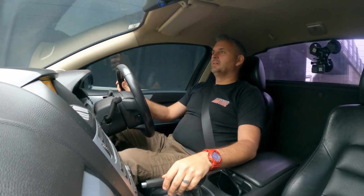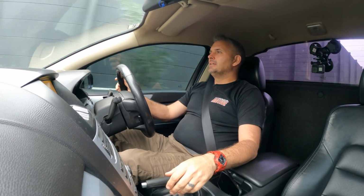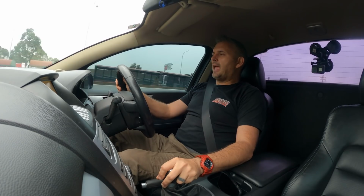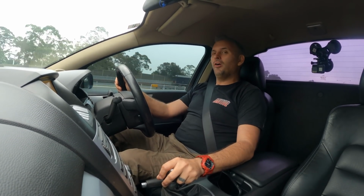Goes all right. It sounds pretty good. It's already got a catback on it, so the sound is good, but the things I've already heard about this car and engine are pretty true. It's pretty gutless down low. It needs some RPM to get going, and it's just a big, heavy thing. So even with the power that it's got, it's still not overly quick.